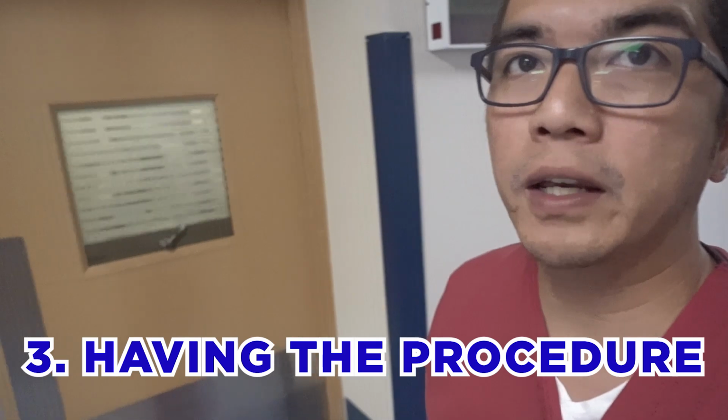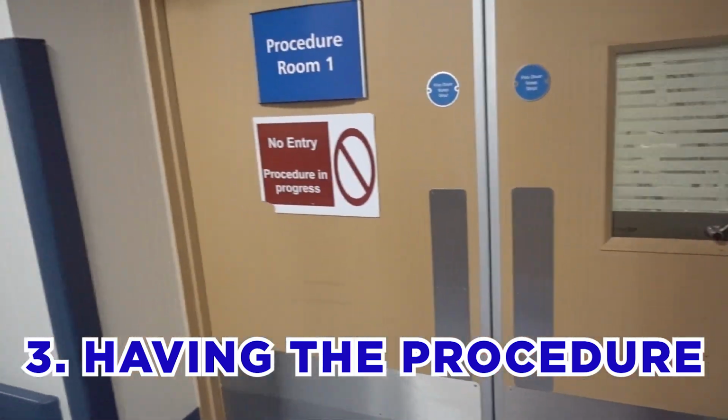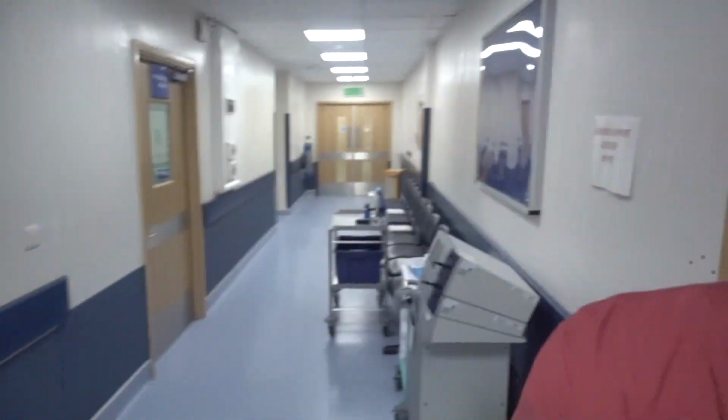After getting admitted, the patients stay in the admission rooms and they wait for the procedure room nurses to come and collect them for their procedure. So the third step here is we bring the patients to the procedure room. We've got 1, 2, 3, 4 procedure rooms here in our unit, and let's see what's inside.